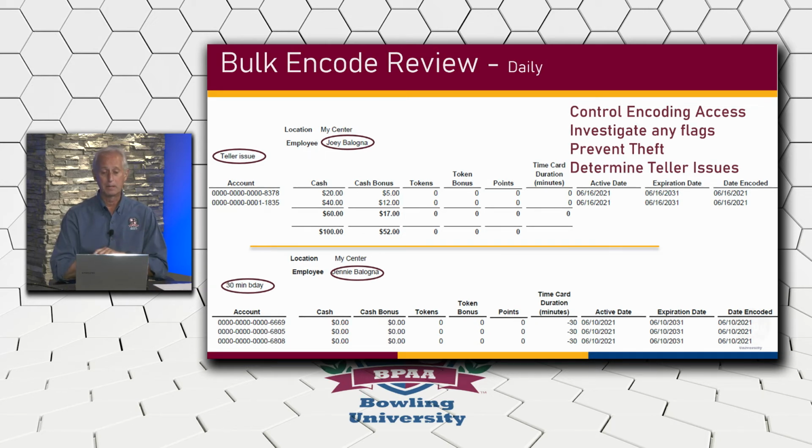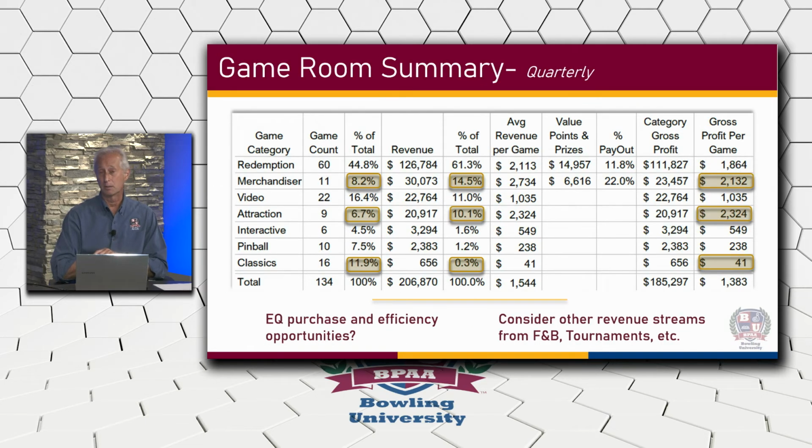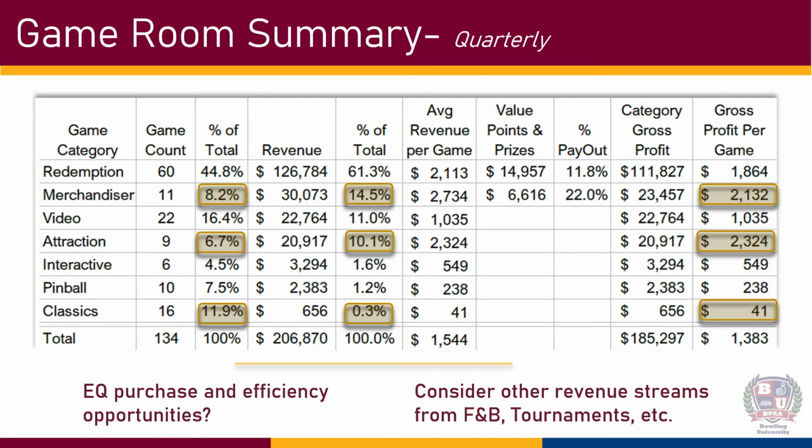Okay. Game room summary at the bottom of most of your reports, and if it's not the way you like it, again, just export it and do it. I think it's important to look at a summary of the game room. And the summary would be all the different categories that are laid out. In this case, redemption, merchandisers, video, attraction, and so on. And it's a comparative within each of those categories. So what am I looking for here? I want to see where I have some opportunities.